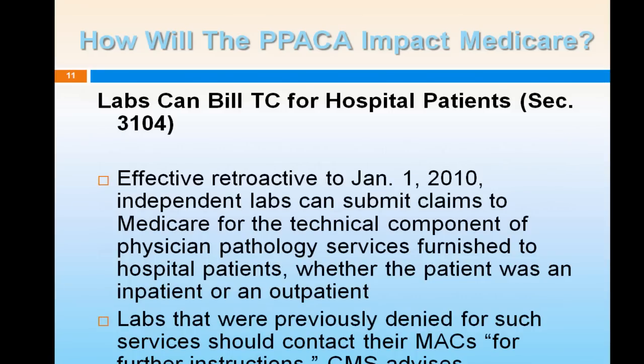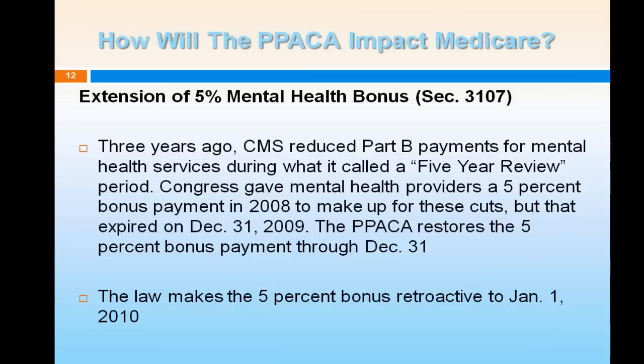Heading to slide 12, you'll see that the healthcare legislation institutes a 5% mental health bonus. This is an extension of an already in place plan, but providers were unsure of whether it would continue or not. Just a little background on that. 3 years ago, CMS reduced Part B payments for mental health services during what it called a 5-year review rule. To make up for that, Congress gave psychologists a 5% bonus payment in 2008, and that expired last December. That was December 31st, 2009.